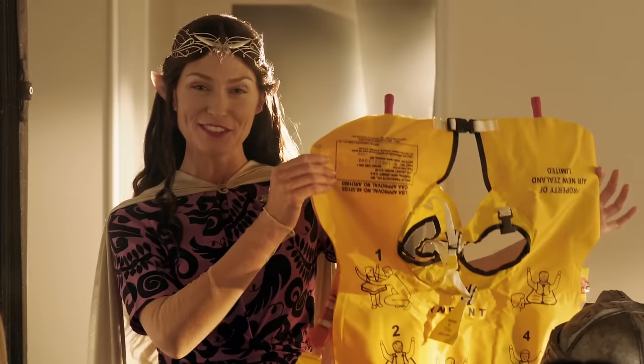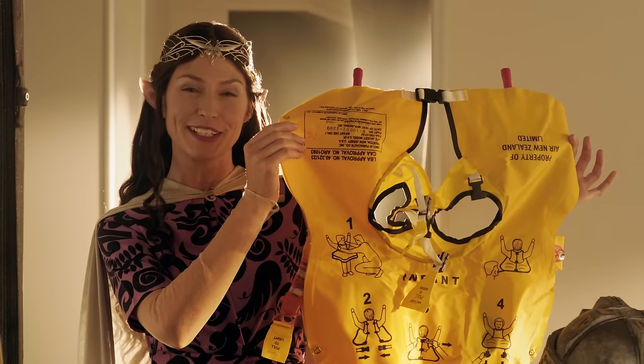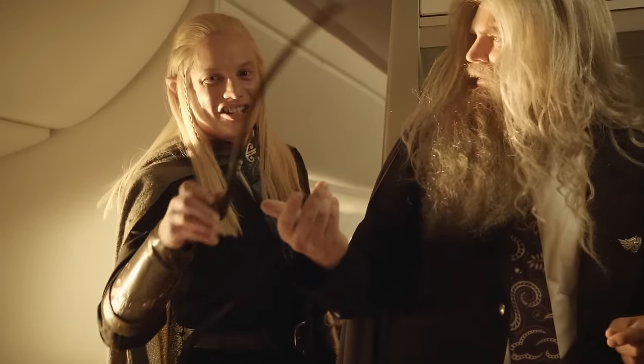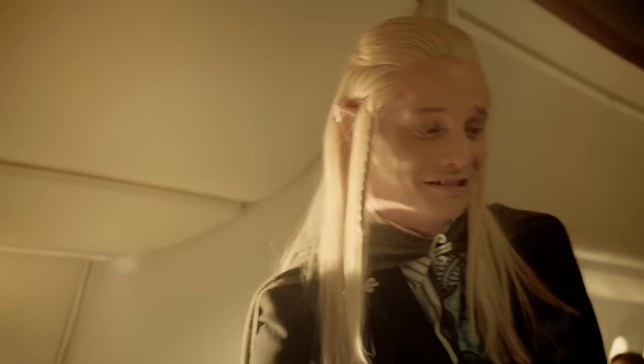We shall provide life jackets for the very young, should the need arise. There's no smoking allowed anywhere of any kind on this aircraft, as it's a fire hazard.